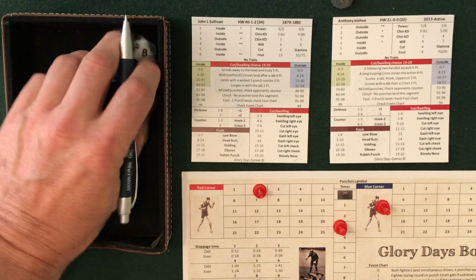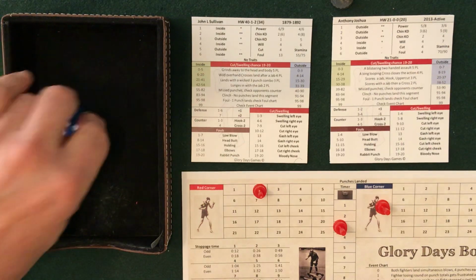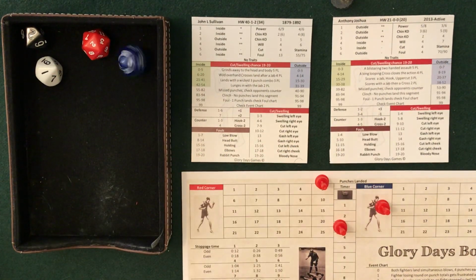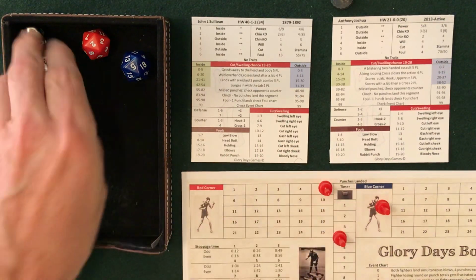Heading into the 3rd segment of the round. And inside 2 stars, inside no stars. Joshua having 0 luck with getting control of any of these rounds here. And it's going to be another knockdown opportunity for Sullivan as 21 lands with a wicked 3-punch combo. And Joshua, the chin check, needs a 3 or better. He is okay on his feet, but he's hurt next segment.